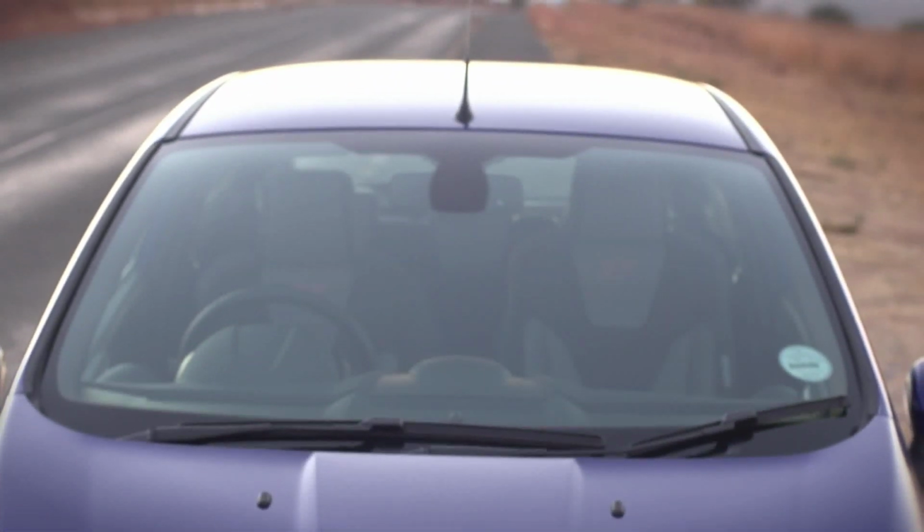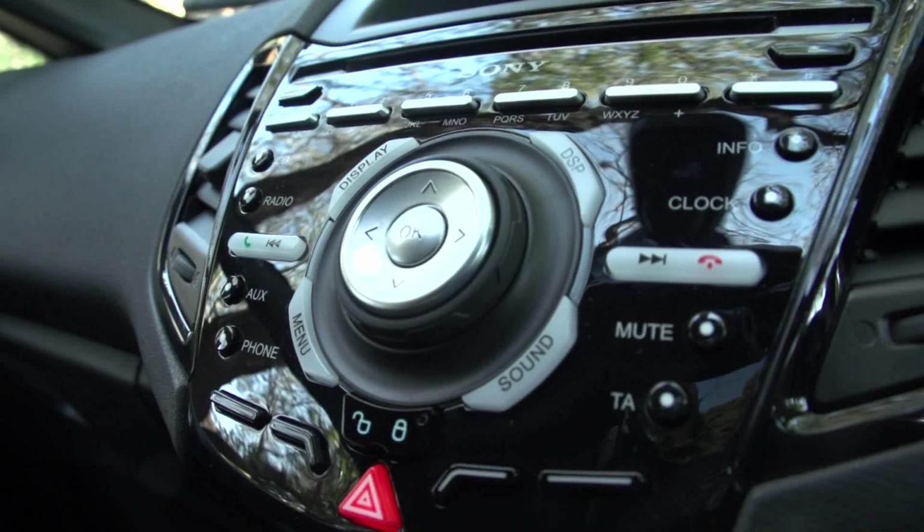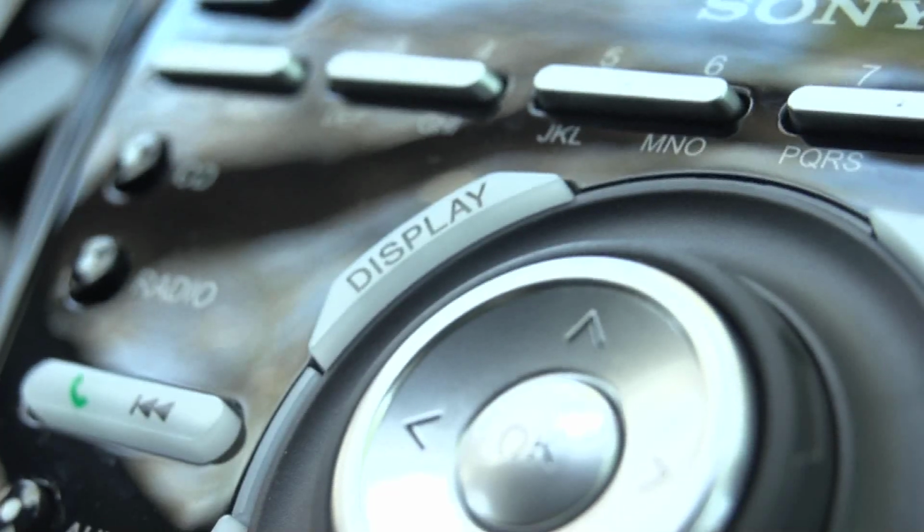I've got a bit of a love-hate relationship with the cabin of the ST. On the upside, I really like these Recaro seats. They're supportive, they're comfortable, and I also like the driving position, which is very much driver-focused. But on the downside, this mess of switches and buttons around the entertainment system is an ergonomic nightmare.